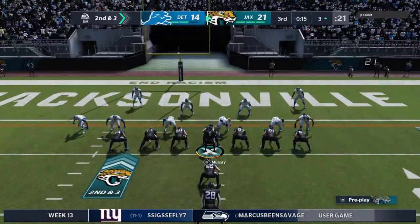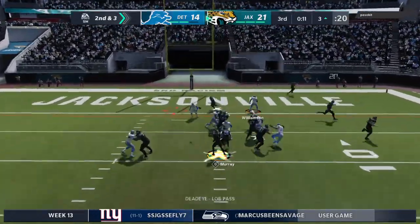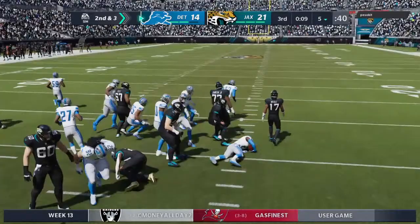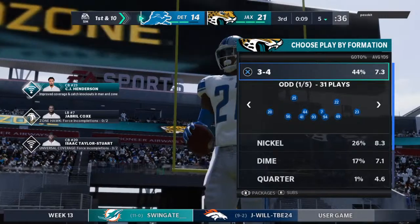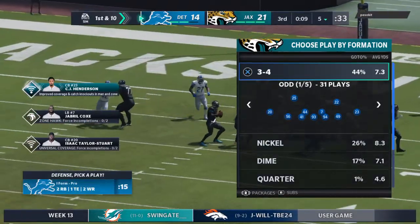Mike, check, 59. To throw again on second down. Murray into heavy traffic, and it's intercepted. Picked by Tracy Walker. And a big turnover there as his guys will get the football back. Take over first and 10 at their own 5-yard line.